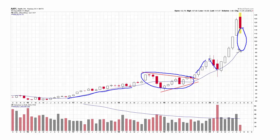But in the near term, it has run pretty far from its 10, and it probably needs to move sideways in a range to allow the 10 to catch up, or maybe drop back a little bit and catch it somewhere up over here in the open space. Either way, could it go up another 10 or 20%? Sure, but is it going to double from here without some sort of extended rest period? Probably not.